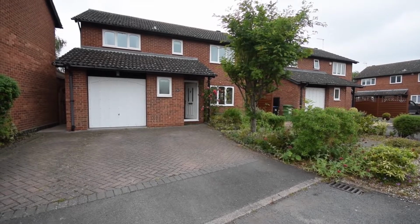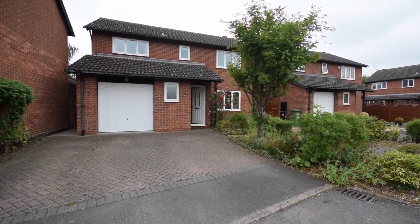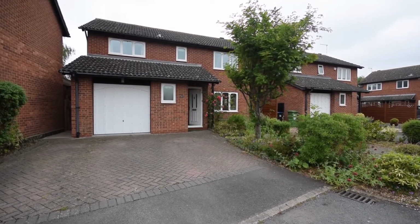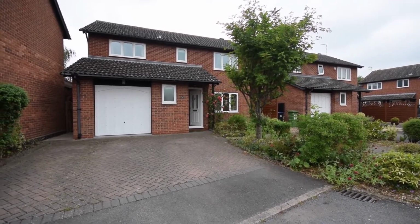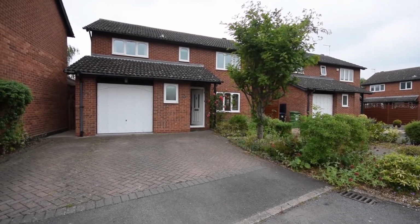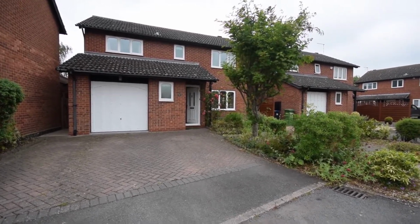Hi everyone, today I am going to be showing you a lovely property on Bridgetown Road. This one is only around about halfway along the road, so it's approximately 1.2 miles to our office. It's very close and I would say walking distance to the town still. It's a nice plot here.